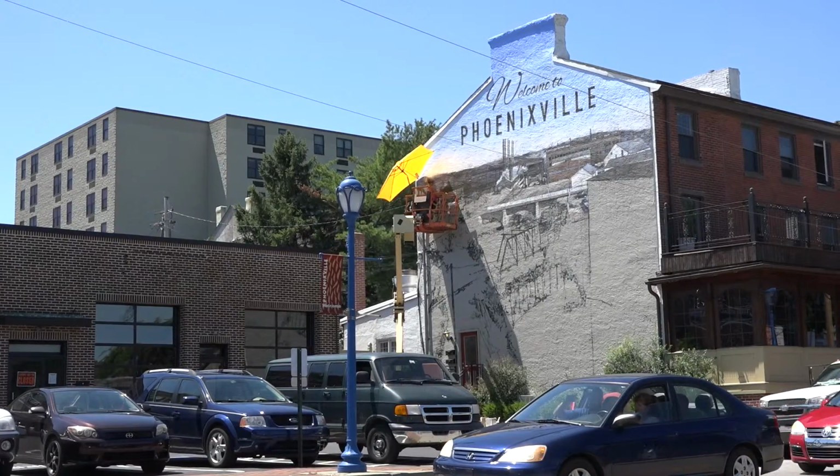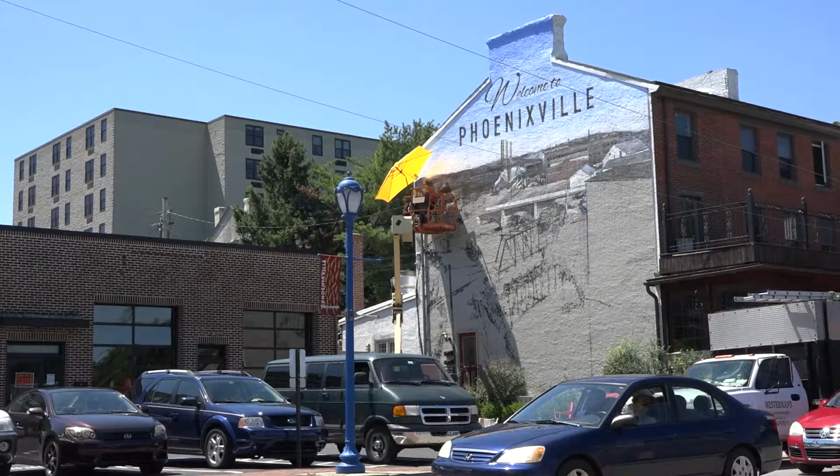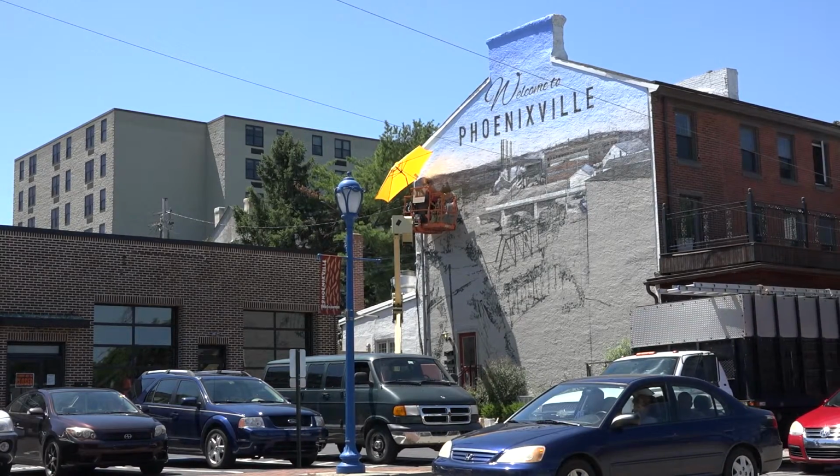Before I started, I think I was most nervous or most anxious about the town's response, because this town is a vocal town and it loves its history. So from day one, people were driving by in their cars honking and waving and yelling out things.